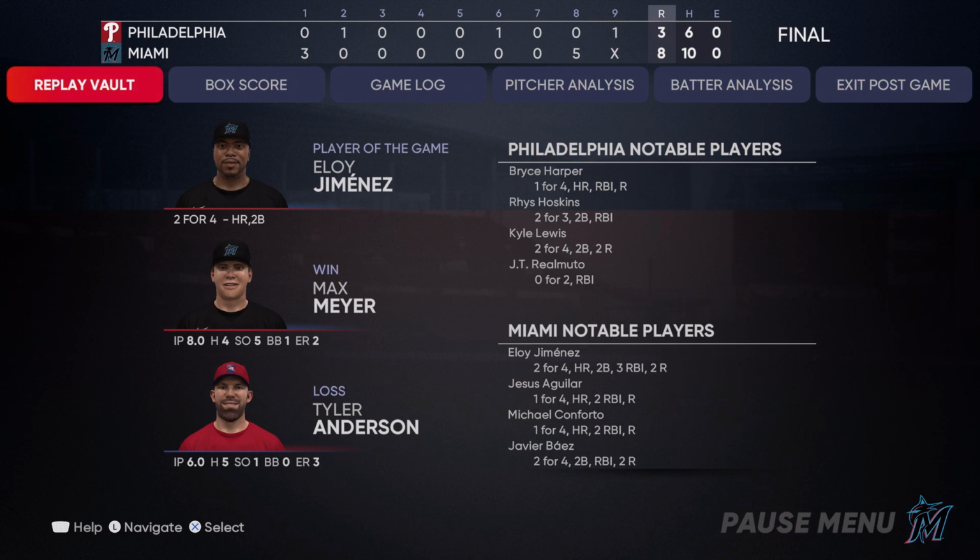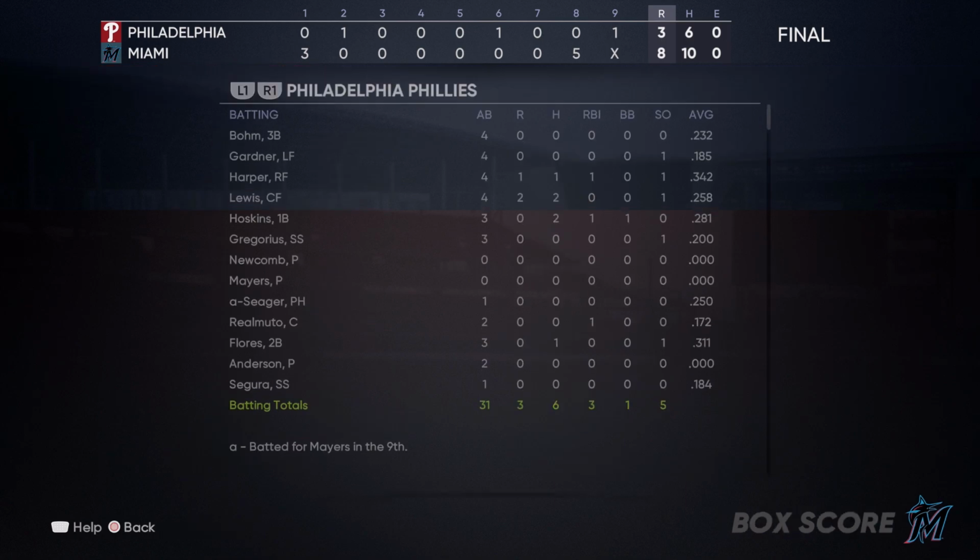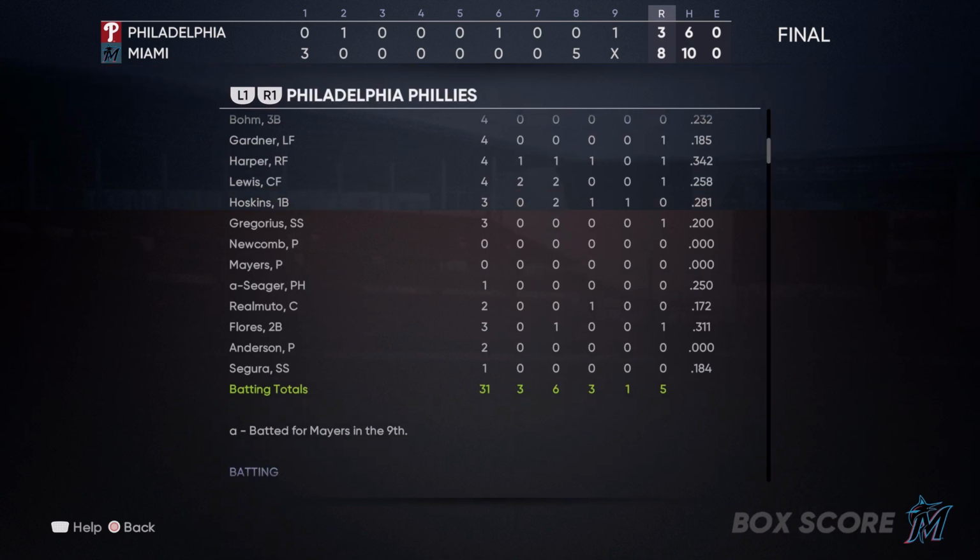Eloy Jimenez gets player of the game, 2 for 4 with a homer and a double. Max Meyer gets the win, 8 innings pitched, 2 earned runs, so a good start for Max. Eloy Jimenez hit a bomb, Jesus Aguilar with a bomb, Conforto as well.